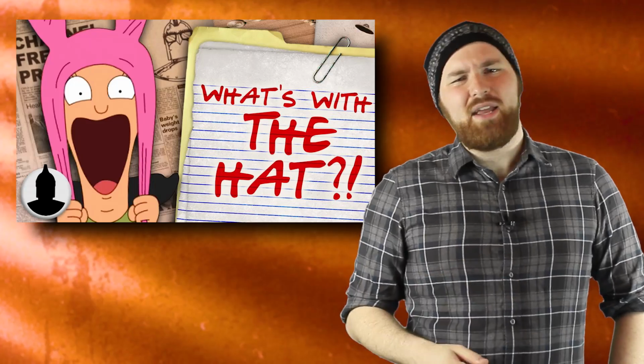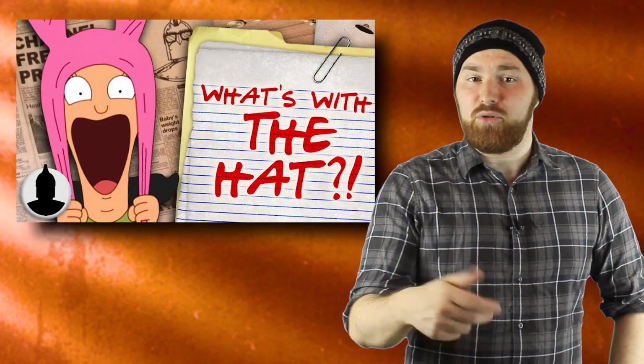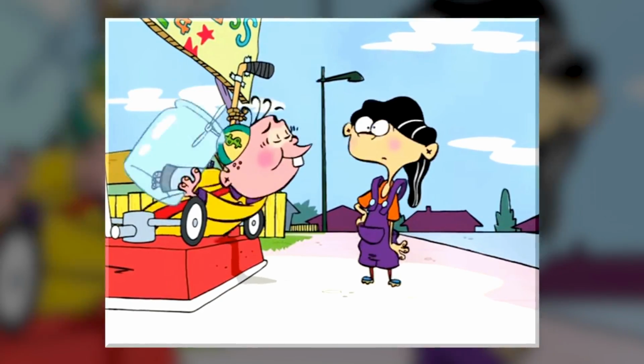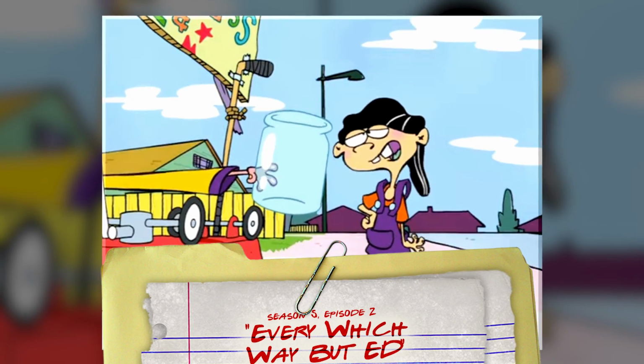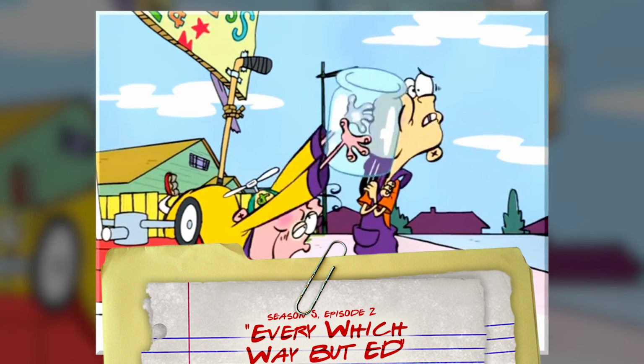But before we get to that extravaganza, if parts of this episode seem vaguely familiar to you, don't worry, that's cool, that's normal. This theory actually has a lot in common with the Bob's Burgers episode we put together a while back about Louise and her hat. And naturally, one could draw parallels between the two characters. For instance, we see a much younger Edward in the episode Every Which Way But Ed, and he appears to be wearing the exact same hat that he wears in the rest of the series.